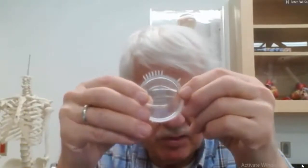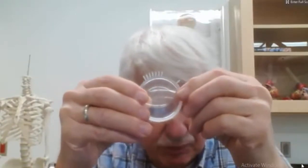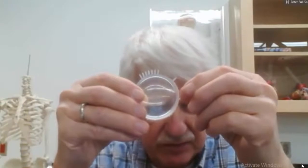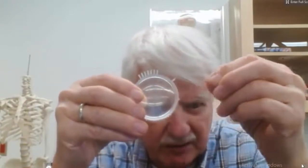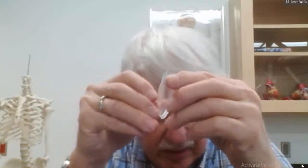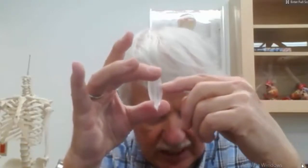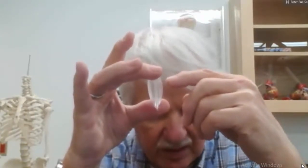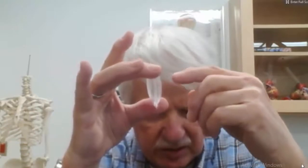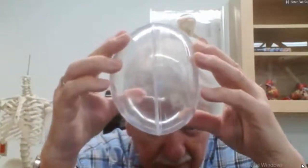And it can pull on that lens when that muscle contracts and relaxes, to change the curvature of the lens. So when it pulls on it, it flattens it out. When it relaxes, then it gets a greater curvature. So the way that the lens focuses light onto the retina of the eyeball is by changing the curvature of the lens. Okay. Now this big thing coming out here, this is the posterior compartment.